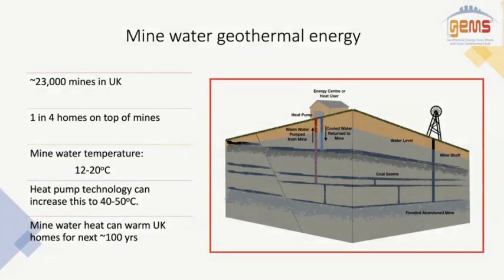And the way this works is illustrated in this schematic diagram. A circulation is set up in which warm mine water is pumped up through a borehole or an abandoned shaft. Heat is then extracted using a heat pump and transferred into clean water that is then distributed to the end user. The cooled mine water is injected back into the mine system where it warms again.